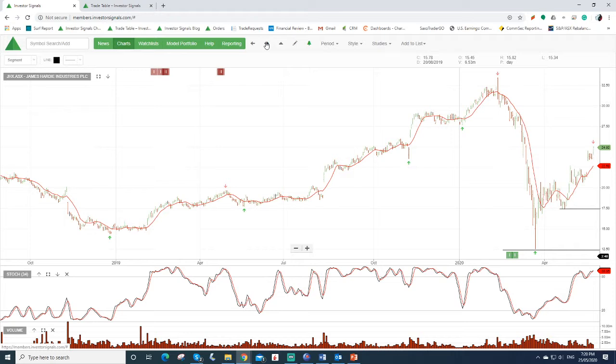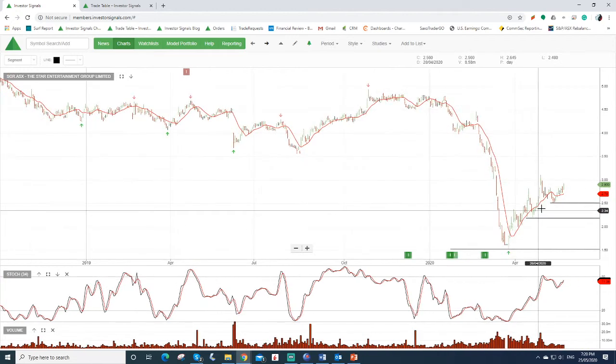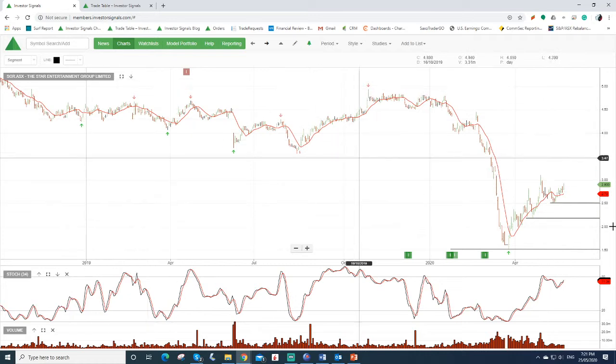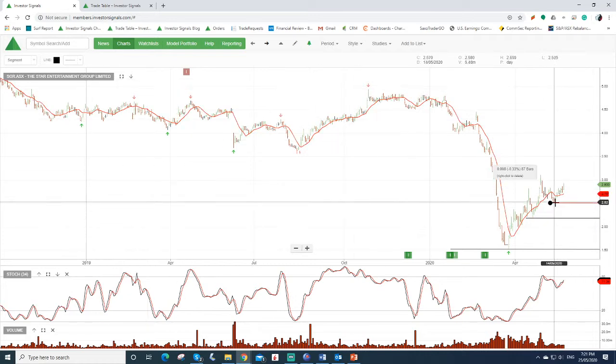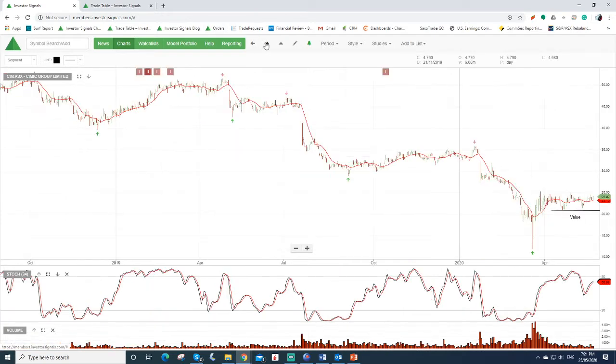James Hardie and Boral, we continue to like the longer term recovery themes here in James Hardie. Made support there at around 1750 and pushing back up to where we would think for the time being is fairly close to full value. Star Entertainment, so these are all stocks that are flagged on the blog as buy opportunities, and in the case of Star, only a few days ago we looked at bouncing off support there at 250, moving higher. It's trading above the average, so you could keep with that momentum short term.